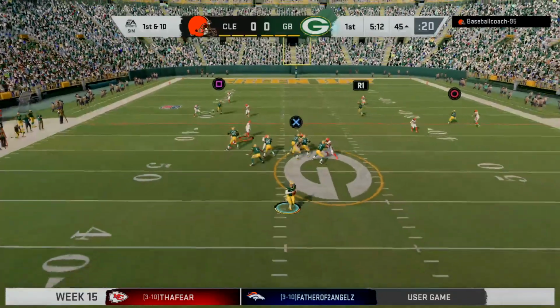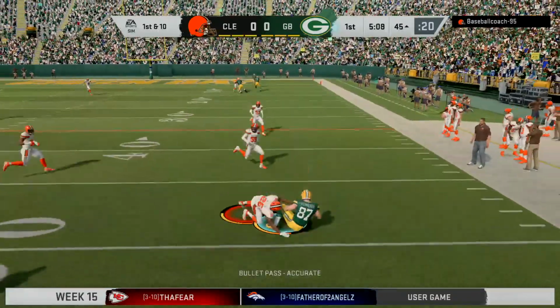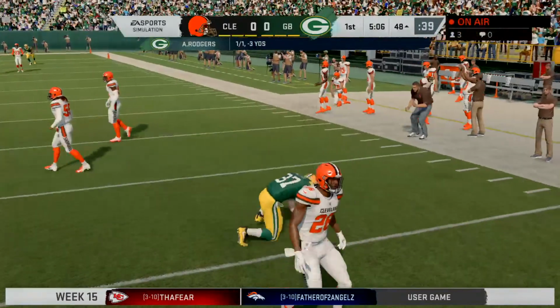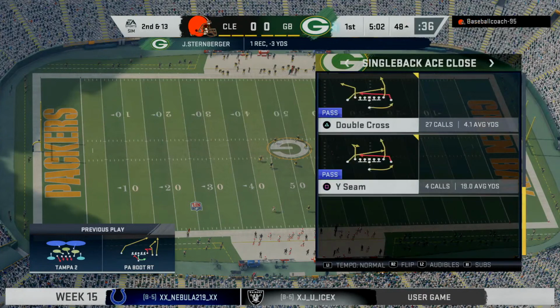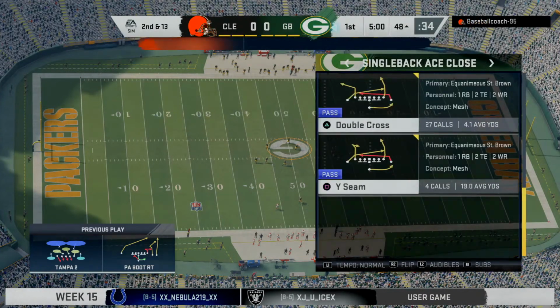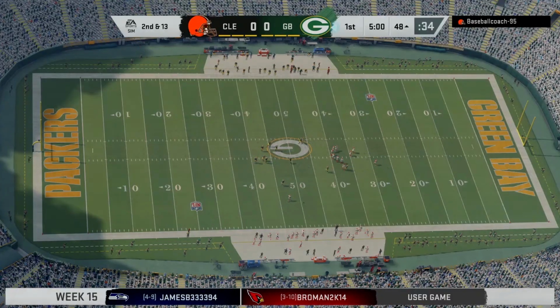Play action. Now it's Rodgers. Making the catch is Sternberger. And they go backwards here, losing yardage back at the 48-yard line. That'll set them back with a loss of 3 on the play. And it'll bring up a second and 13.